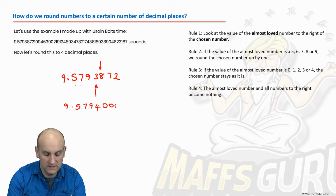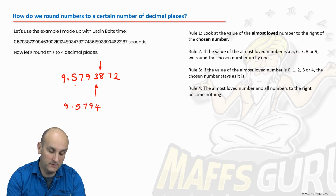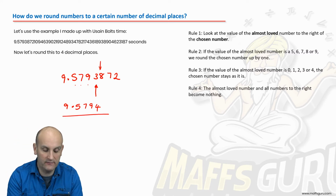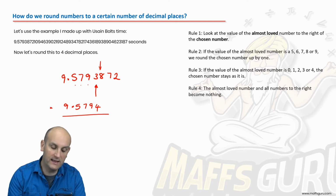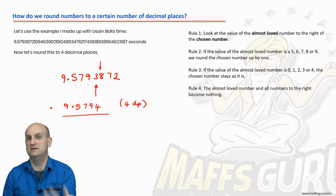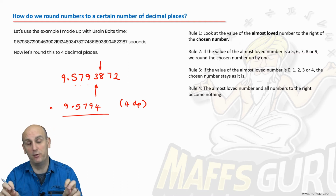All of these other numbers become zeros, and after a while you won't even need to write the zeros simply because we know they disappear. But again, be careful because that is for decimal numbers only. Okay, now because I've rounded this number, generally speaking, I always write 4 DP in brackets. That tells your examiner or the person marking your work that you have rounded it, that it is an approximation.